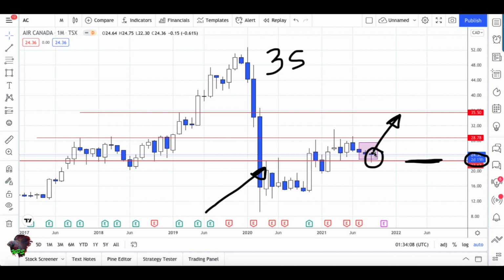From there on, we have to calculate how much space we have from the top of that candle to the first target. The first target is around here, $28.78, $29. This candle took us to $29. This candle took us to $31. So do you have enough space to jump from here for your trade to be valid for you to take? Are you able to make enough money by jumping into this trade? That's the last thing that we have to have, and that's called risk reward ratio, risk over reward.